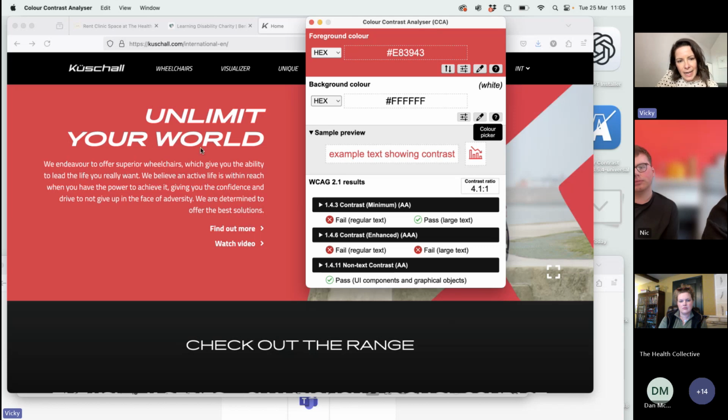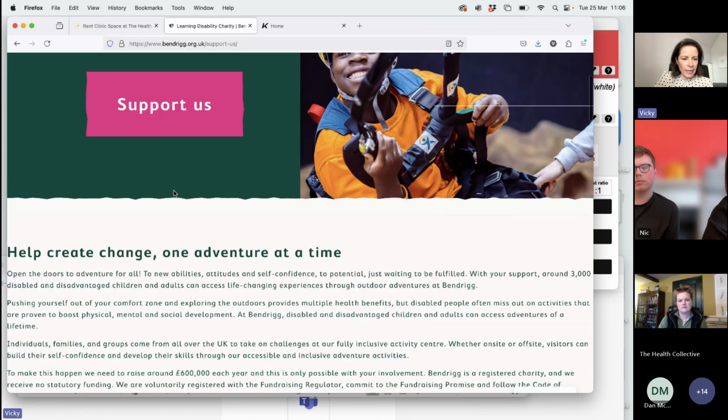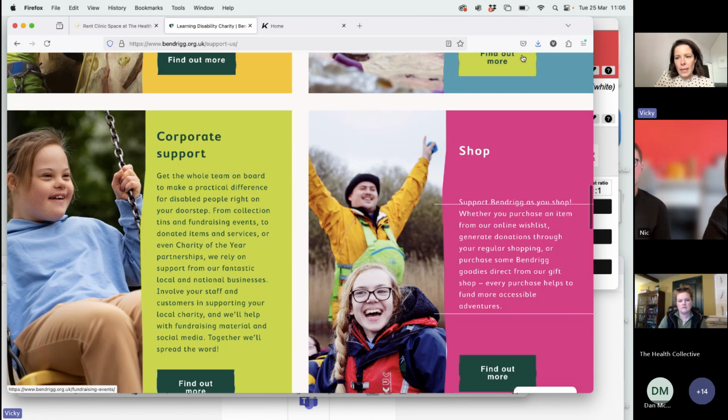Again, if it's a large text like Unlimit Your World, but also I'm getting rid of this because it's italic, which can be quite hard to read as well. This fails. So having white or any type of colour with too much copy on is probably not advised if possible. Apart from the buttons and things like that, that should be fine, but when we start creating more body copy, it can get a little bit harder to read.